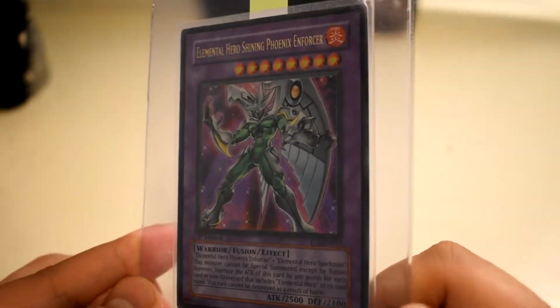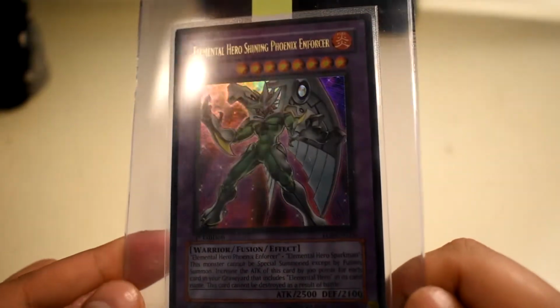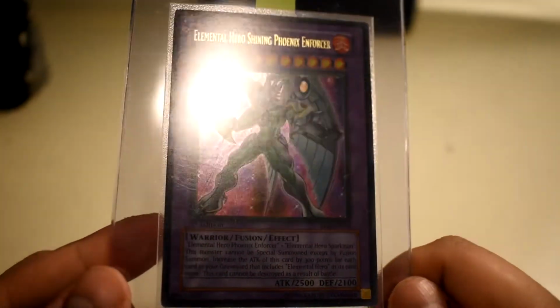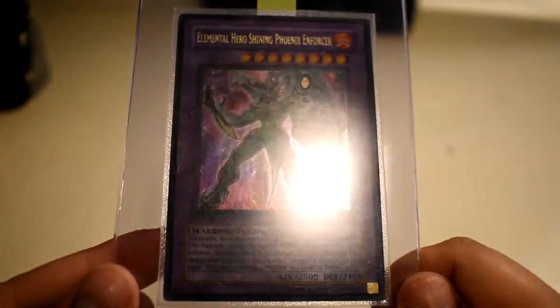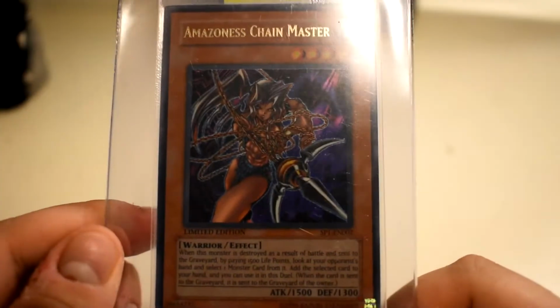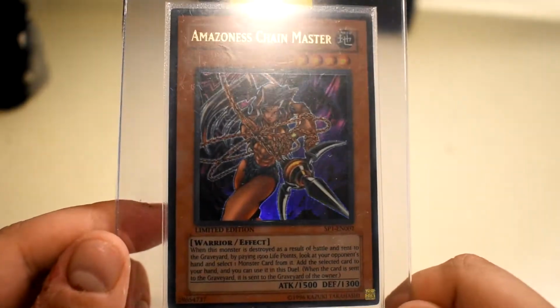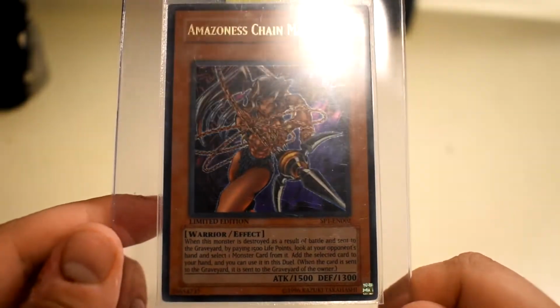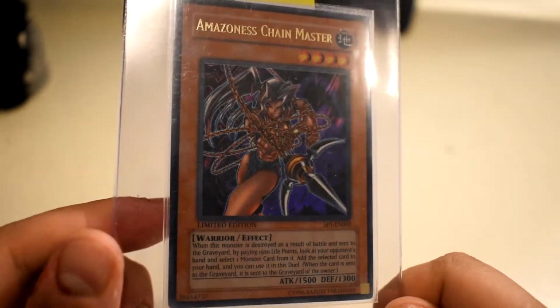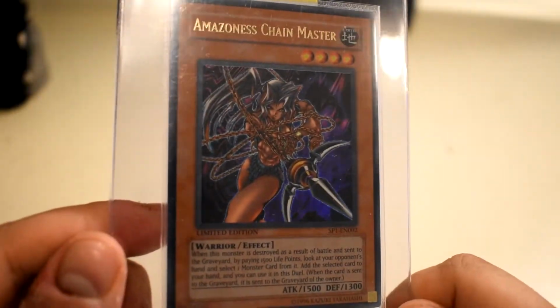So this next one is going to be my Elemental Hero Shining Phoenix Enforcer First Edition Ultra Rare from Enemy of Justice. This card, I think the only problems with it are the corners aren't that sharp, but overall it is a clean card, so I'm hoping for at least an 8, maybe a 9. We'll see how it goes. And this next one is just going to be an Amazoness Chainmaster from a sneak peek, I believe. This card's not super rare or super valuable, but this copy I got for really cheap, and it was really clean front and back. Plus, I have a PSA graded Amazoness Swordsmaster, so having both of those together side by side, I thought would be really cool.